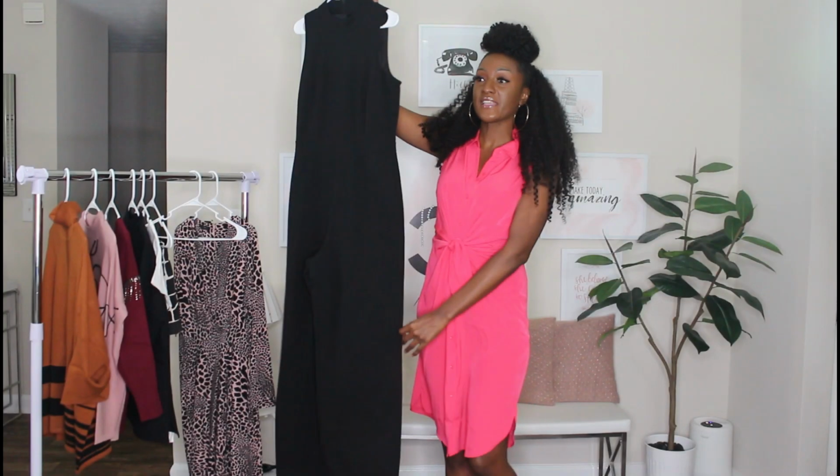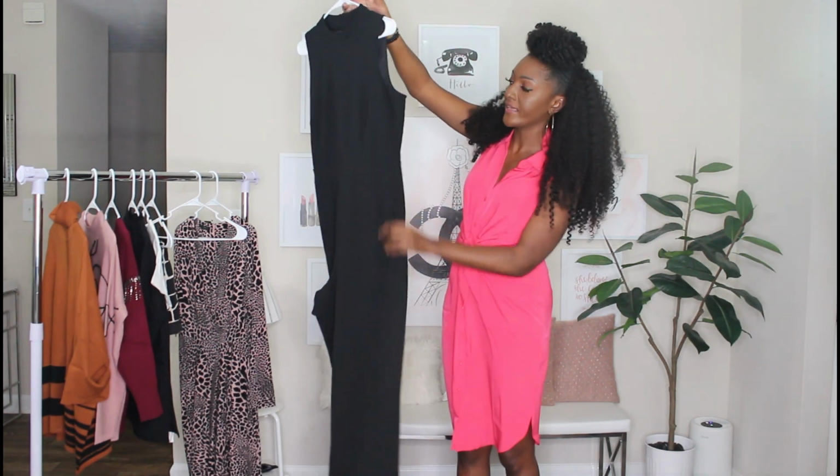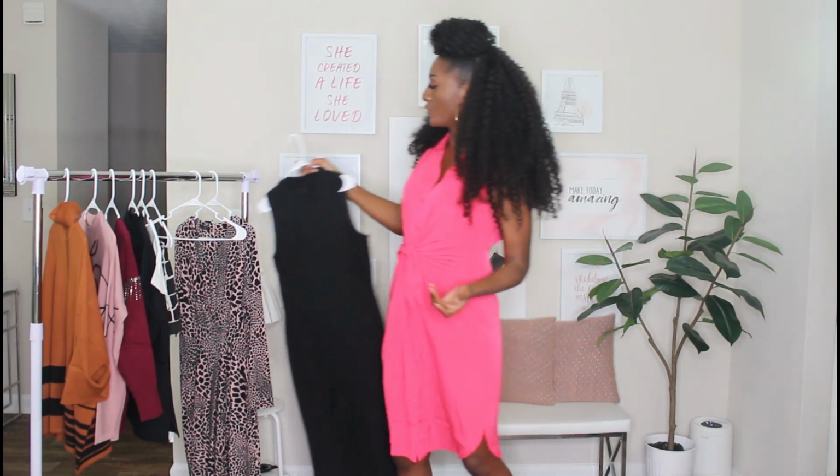This is the final piece. I'm going to give this a try on. There's no belt loops or anything like that. This is a straight up and down pants jumpsuit. All right, let me give it a whirl. So far, so good.